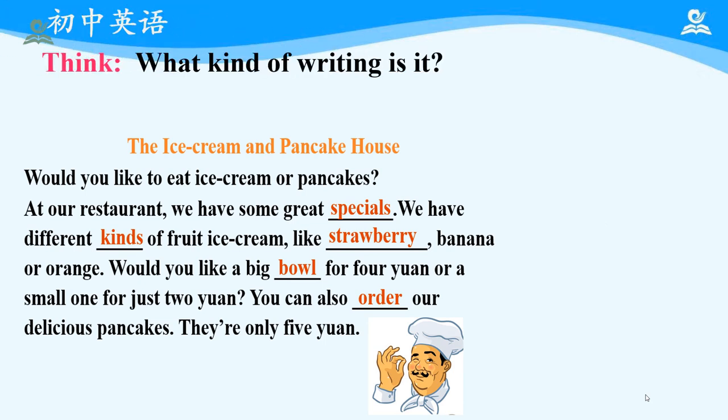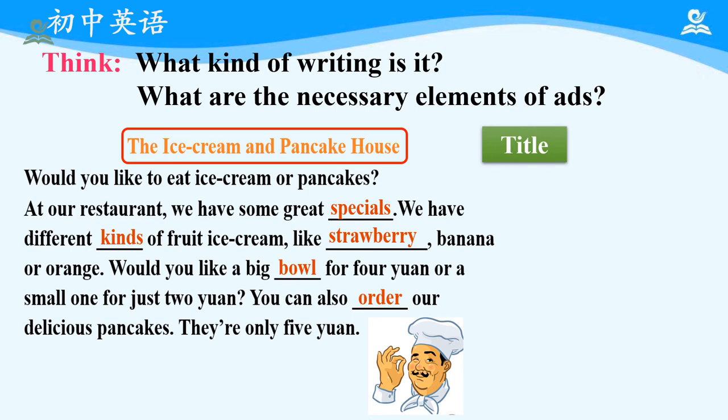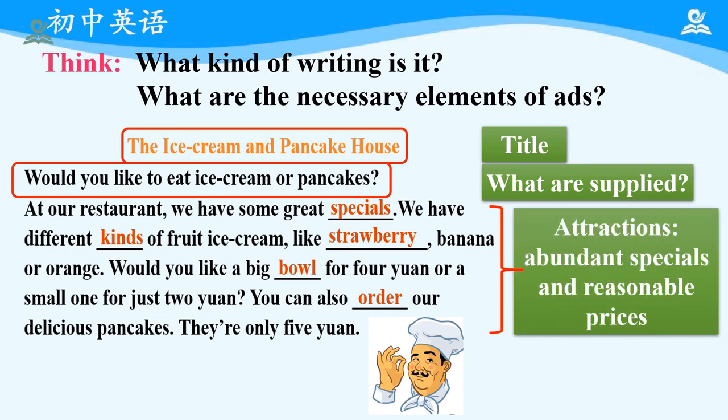What kind of writing is it? Yes, very obviously, it's an advertisement of the ice cream and pancake house. Then, what are the necessary elements of an ad? Let's go through the ad together. We should have a very clear title to tell the customers what kind of restaurant we are. And then, we should tell the customers what is supplied in our restaurant. And to attract the customers, we'd better introduce some of our specials and their reasonable and appealing prices.